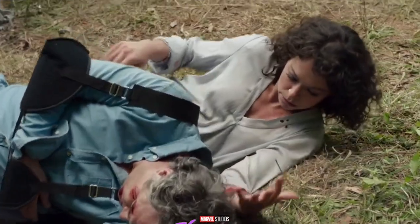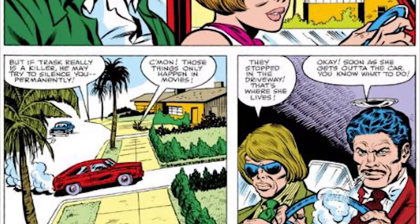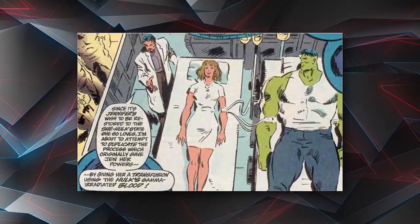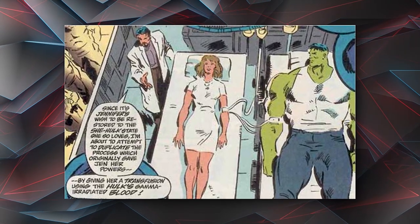On the other hand, in the comics, Jennifer is gravely wounded by a hit from a crime boss, and to save her life, Bruce transfuses his blood into hers. She-Hulk head writer admitted that Marvel didn't like the mob hit story, and said it wasn't interesting enough.